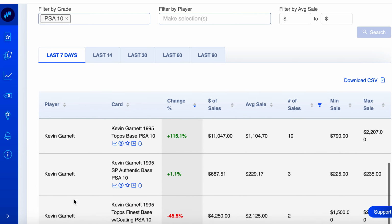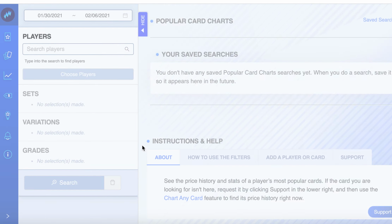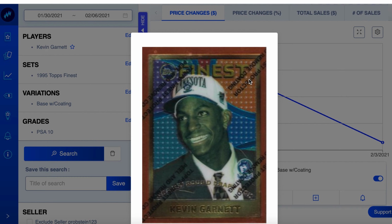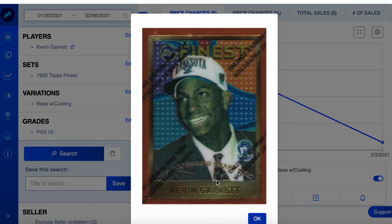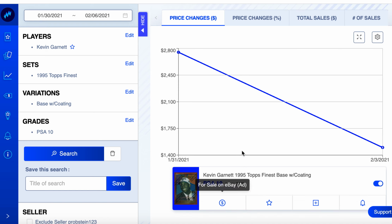Let's, because I really want to look at this one that went down. That doesn't make any sense, does it? His Finest, Topps Finest with coating. What they mean by coating, if there's a picture, you'll see. There'll probably be a picture. See the coating over the top of the card. What's up, KG? Ooh, looks like this one is greened. I think this is greening. A lot of cards back in this time, such as the Kobe Topps Chrome is the one that really people talk about greening. Low pop, 338. This went down, huh? Interesting.